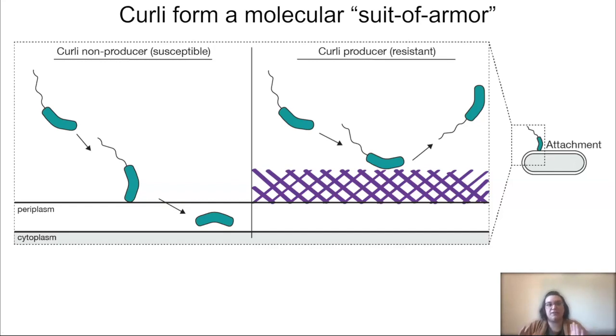And so this was really exciting for many reasons. This is one of the first examples of an immune pathway that is acting outside of the cell. Typically, we think of immune responses happening once infection happens within. And so this was really a new paradigm for how immune systems within bacteria can function. I like to think of it as kind of like the skin of a bacteria. You know, the skin is our first defense against pathogens. Curli might provide a similar defense against incoming pathogens.